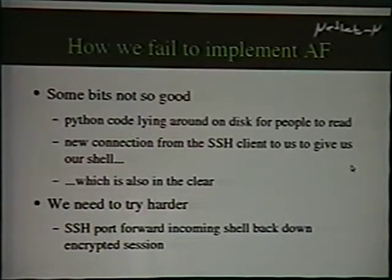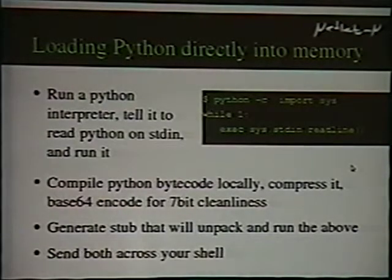One quite obvious thing is if you came in via SSH and you want to get a TCP connection back, well, hey, that's what SSH does. It shovels TCP connections around inside encrypted tunnels for you. That's great. So if you're in a position to do that, excellent. Solved that problem. How about loading Python directly into memory, so we don't have to leave our scripts lying around on disk with all the comments and the 'email me if it doesn't work' kind of thing?